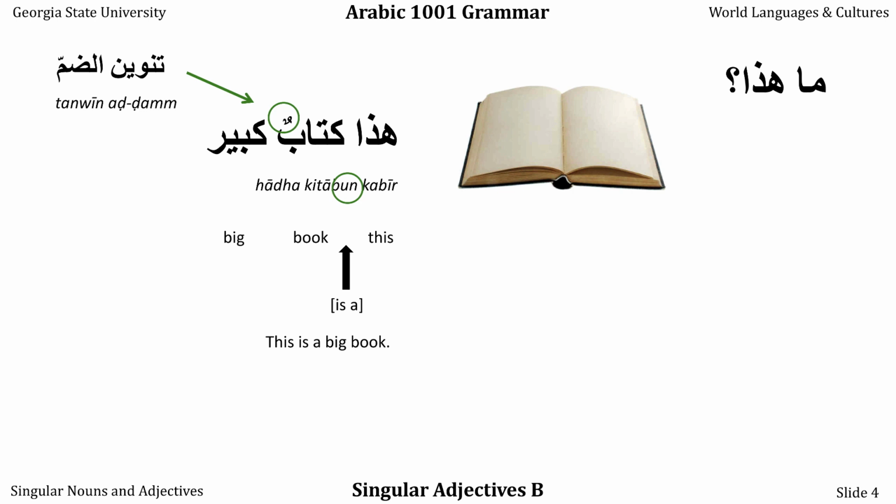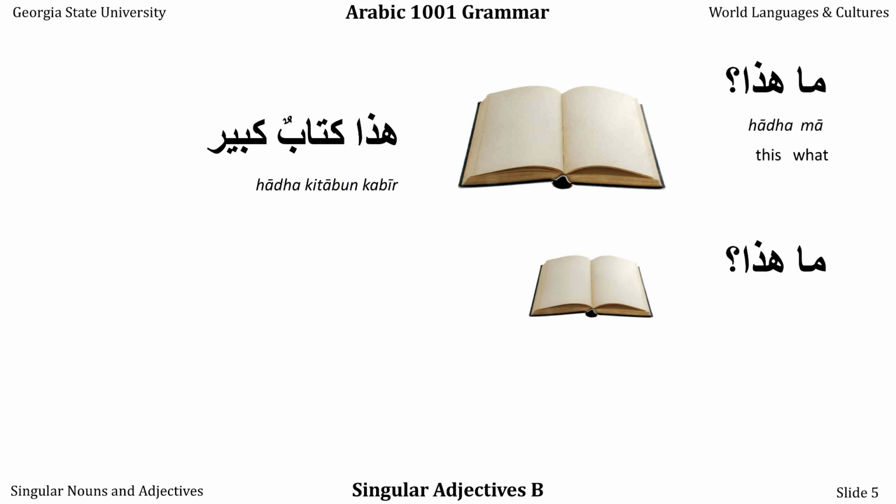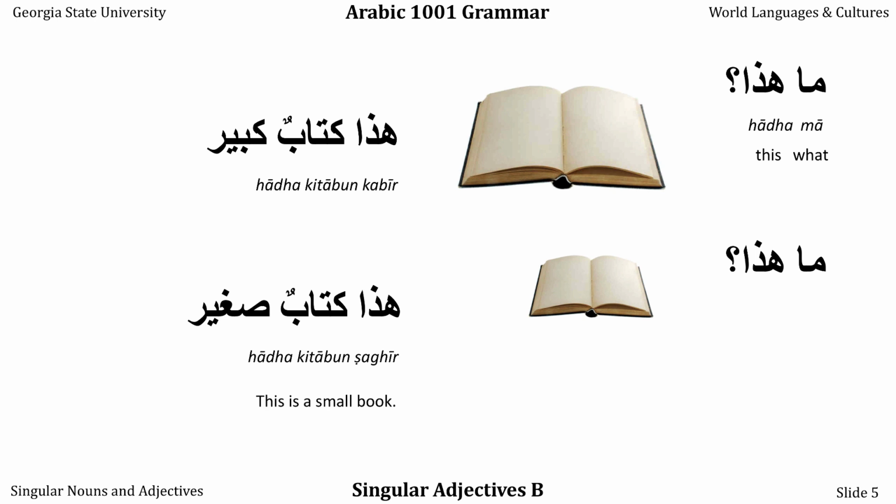The point of Tanween Adam is that it indicates that the word kitab is both indefinite, which we already know because of its lack of alif lam, but also that it's in the marfu' or nominative case, which is the subject of this section. If we look at our small book, this will appear exactly the same. Instead of saying هذا كتاب صغير, we're going to say هذا كتاب صغير, and that means this is a small book. But it means this is a small book in fancy Arabic.